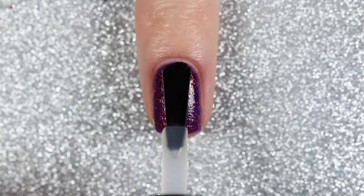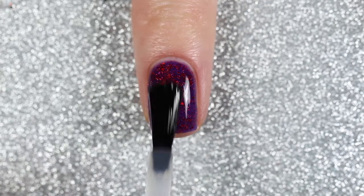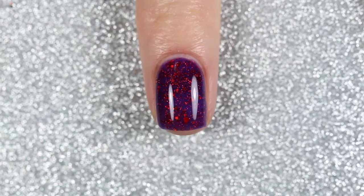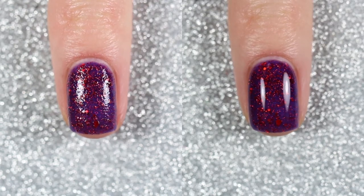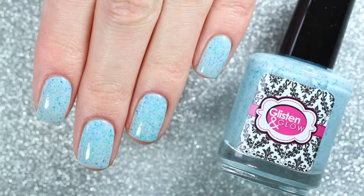You can see how textured these chunky glitters are when the polish dries, and so I first applied a layer of the glitter grabber and then a coat of the Glisten Glow top coat. On the left is the polish on its own, and on the right is with 1 coat of the glitter grabber and top coat. So that's all for today's video.